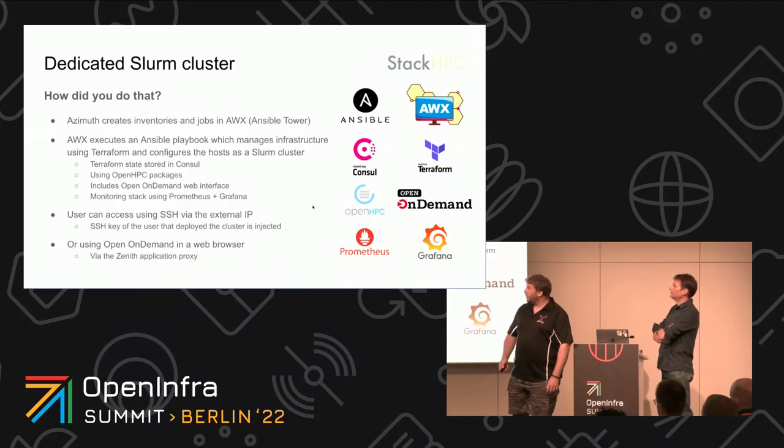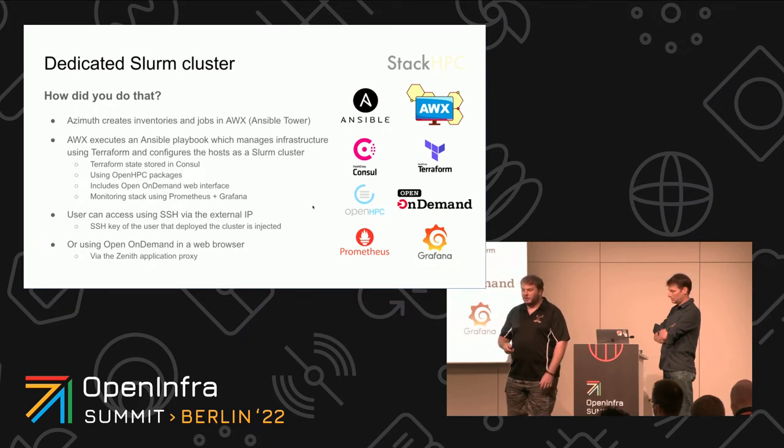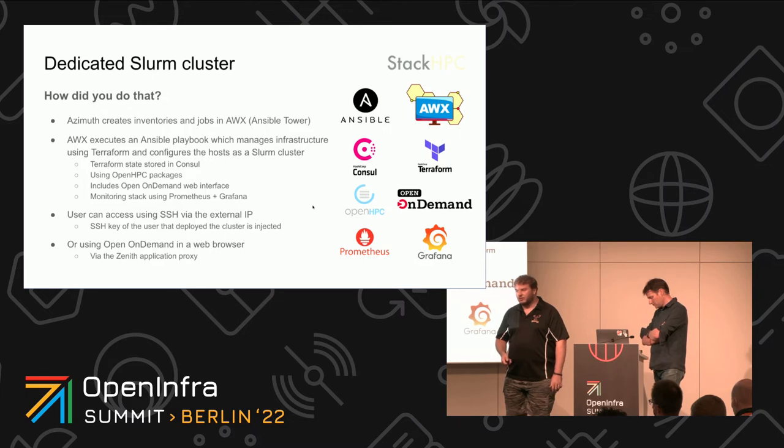Again, how did we do that? So we're using Ansible, a bunch of open source technologies plugged together with a little bit of code, basically. So we're using Ansible driven by AWX, which is the open source version of Tower. We're using Terraform with the state stored in Consul. Our Slurm distribution is OpenHPC. We're using Open OnDemand. And then the metrics are done using Prometheus and Grafana and Elasticsearch as well, actually, which isn't on this slide.